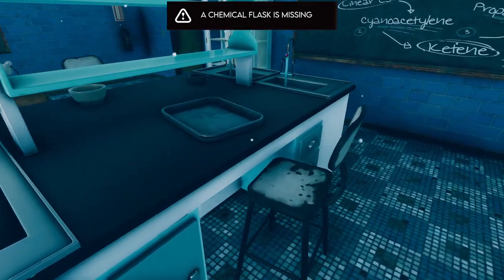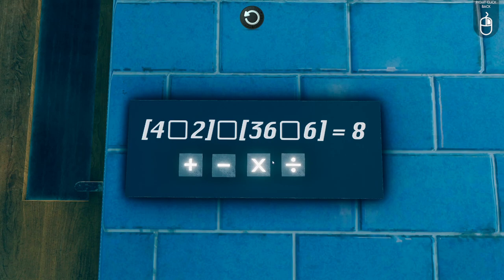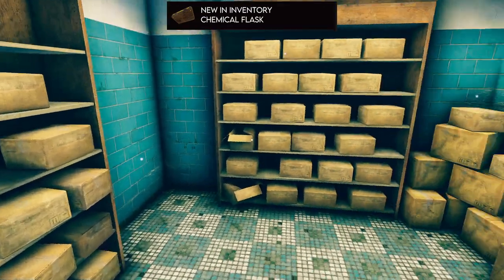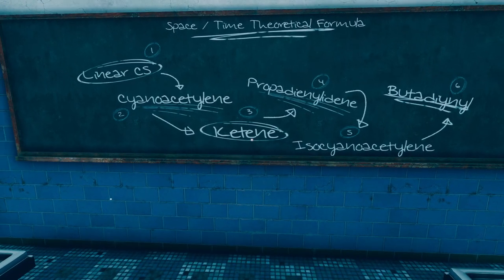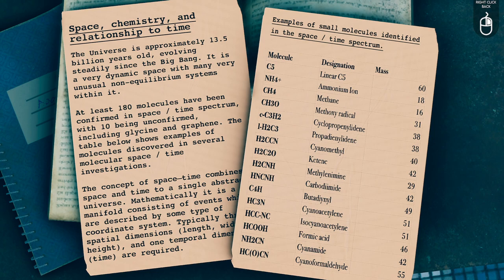Missing a flask. Okay, so the only thing over here we're missing is a flask. Whatever we do has to equal 8. What I meant to do. Got our flask. Nothing else is in here, so we have our flask. Okay, so the first one we have is linear C5, which is just designated as C5. And then cyanoacetylene, which is HC3N.